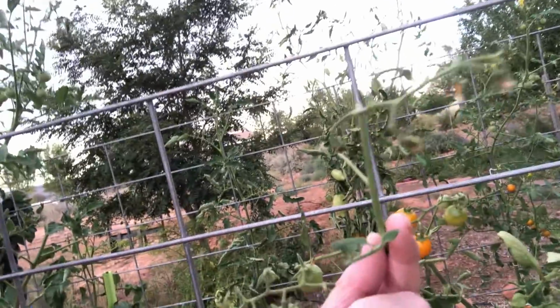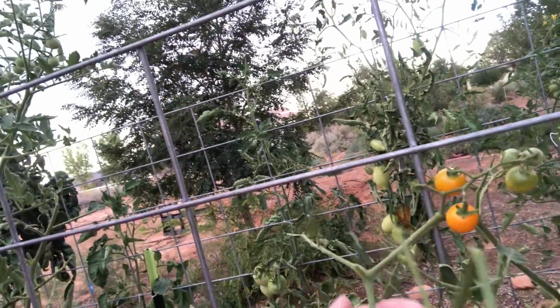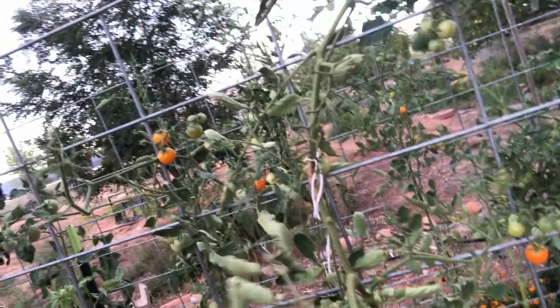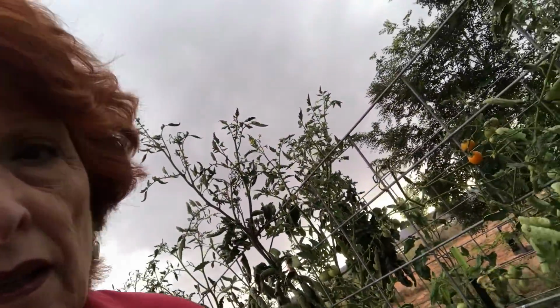Notice what we also have right here, tomato worm damage. And for the life of me, I can't find this worm. I'm getting a UV light. It should be delivered tomorrow. And we may make a video on coming out here at night and finding those tomato worms. So that is my most recent success.